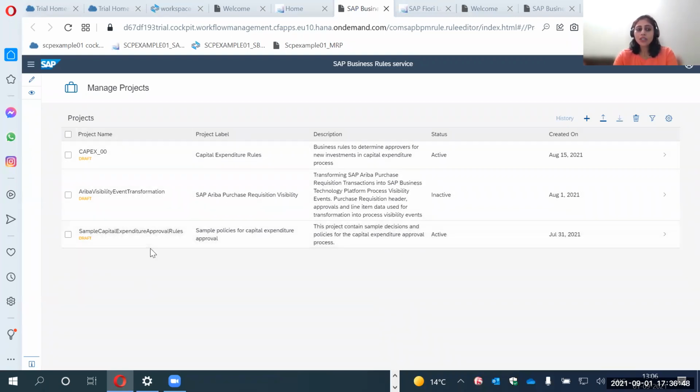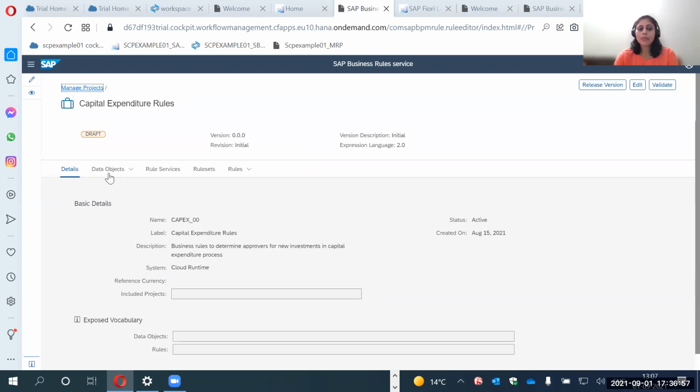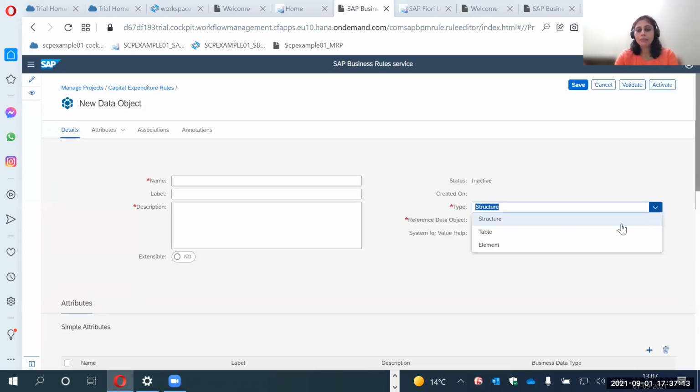In scope of this mission, we will be focusing on modeling a rule for the cloud runtime itself, which will be our CapEx rule. The rule project consists of these artifacts that you see. To start off with are the data objects. Data objects are the backbone of your rule projects, based on which the entire rule is constructed. There are three types: structure, element, and table. For the cloud runtime, we'll be focusing on structure type data objects, or in case you need to pass input conditions and store an array of results, you can also use table as well.